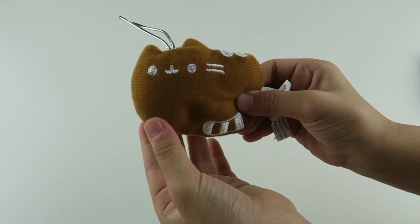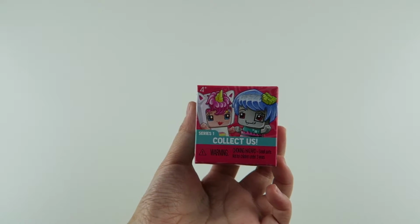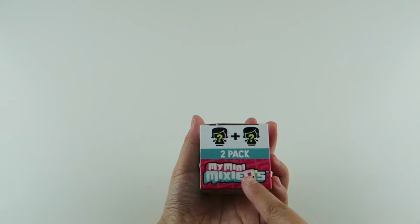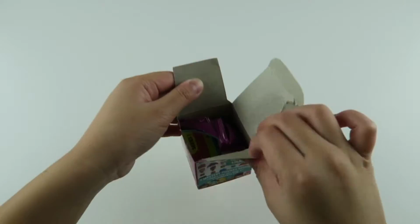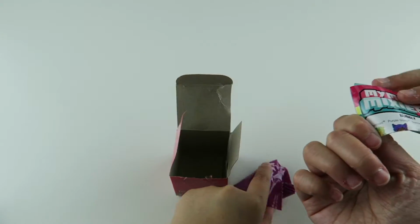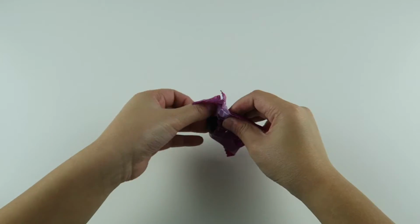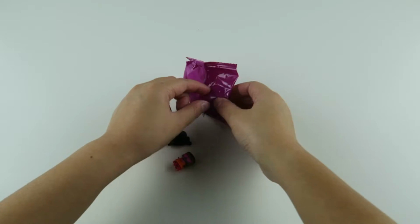That's super cute. So the next item we're gonna be opening up is the Series 1 My Mixie Cues, and this is the 2-pack. I hope we get someone different. So here's the checklist. Ooh, someone with black hair. Oh, we got someone new.